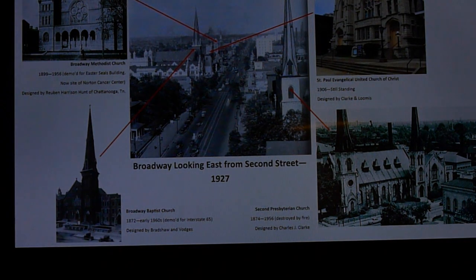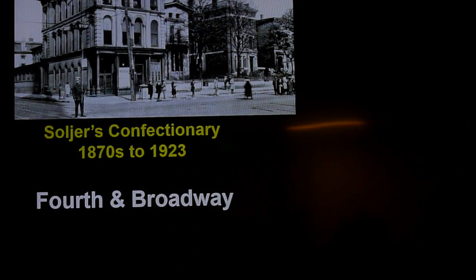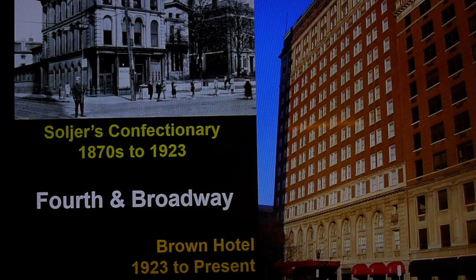Here are some more churches that no longer exist along there. Soldier's Confectionery. It was a very popular refreshment place. I think confectionery, it was like a soda stand. They sold all sorts of candies and good treats and things like that. But they replaced it with the Brown Hotel. So I think we can take the Brown over Soldier's Confectionery.